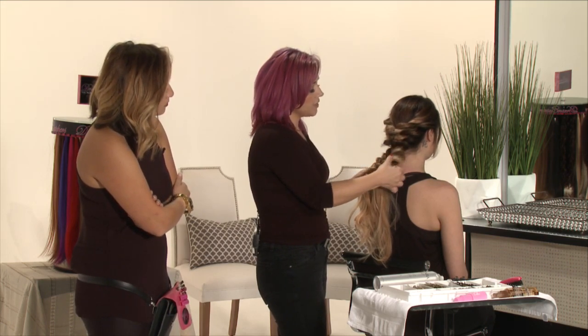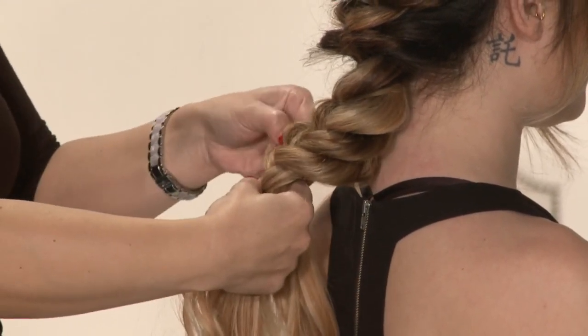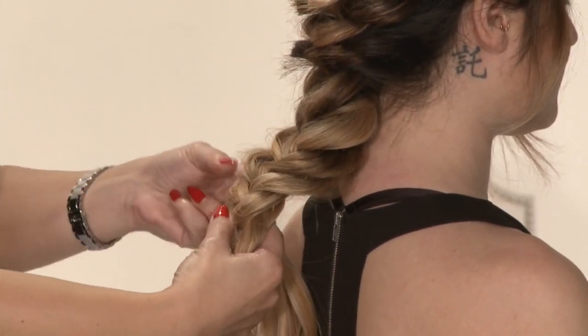Can you guys see the flexibility that I have to pull when the hair is not secured with the rubber band? So that's the secret of the big braids. You pull as you go. And what we're going to do is Lala's going to be able to finish this up, and we're going to come back at the very end so you can see that final look.